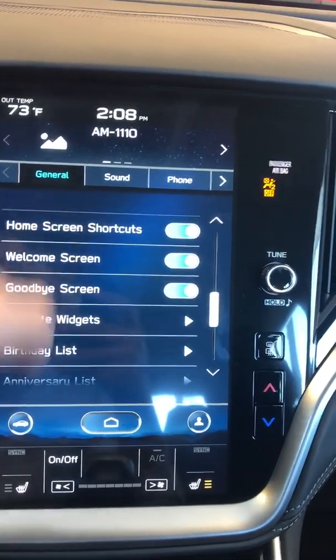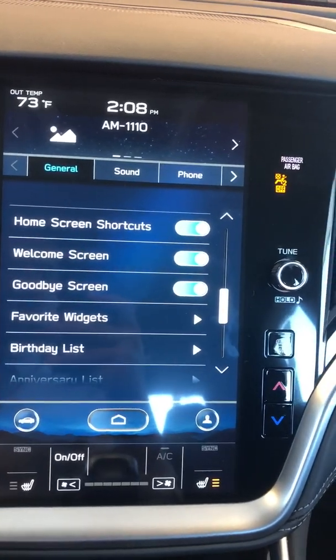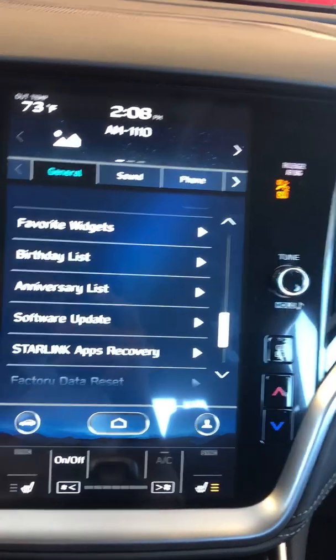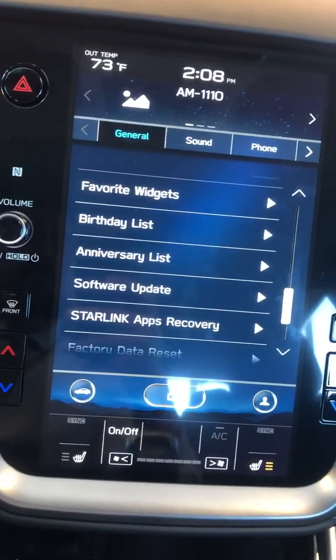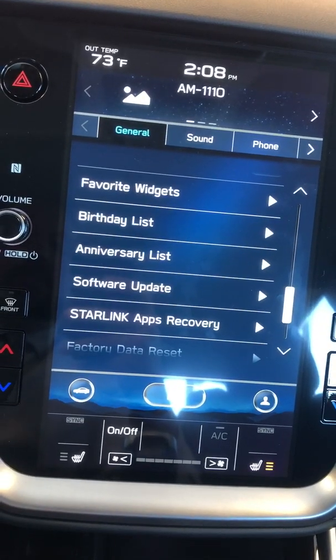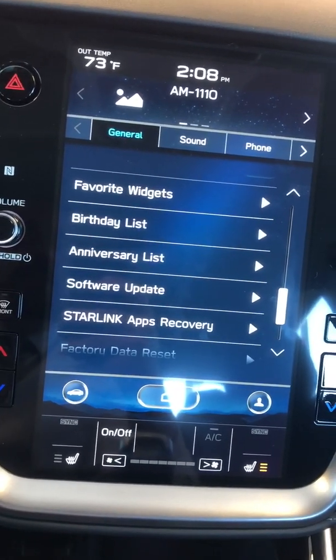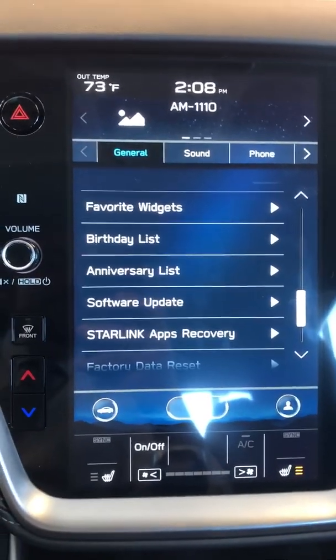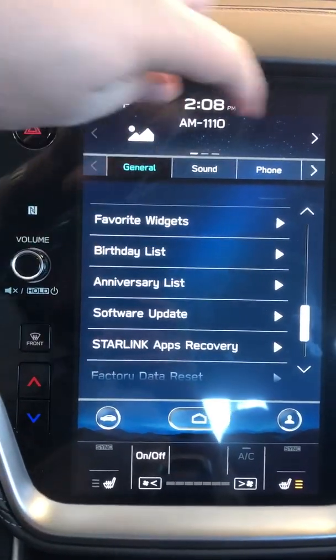Down at the bottom, we'll just show other settings, whether you want the welcome screen and goodbye screen on and off. Your favorites widgets, you can change that. Birthday list, if you want reminders. If you're like me, I know I'm horrible with dates, and so having some of those reminders in there can really help keep me out of the doghouse with friends, family, and, of course, spouses. So keep that in mind. You've got that access as well.